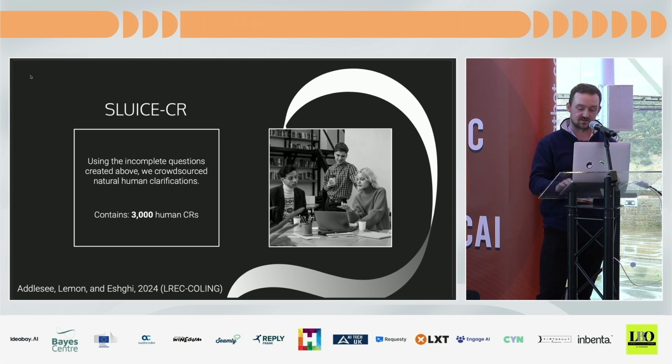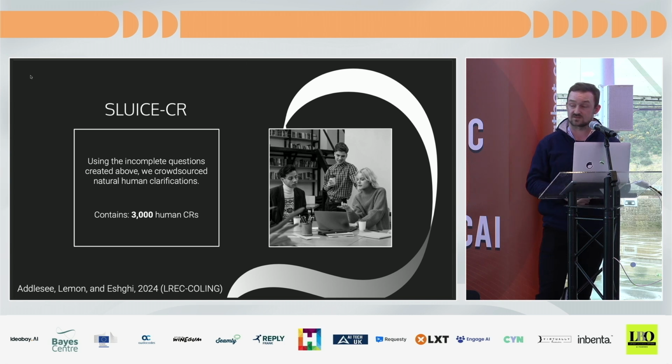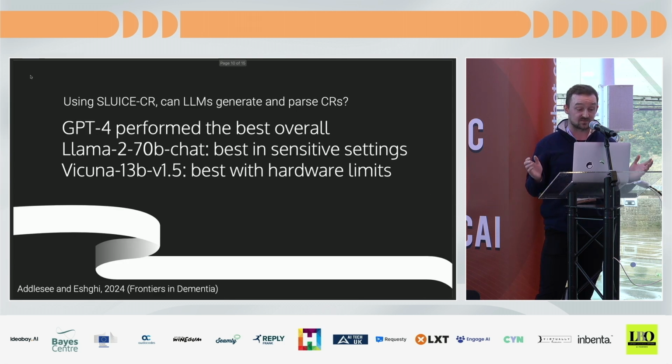So in order to capture these human clarifications, we crowdsourced using Amazon Mechanical Turk with a portion of that data set, the one here with the chopped questions. So we got 3,000 human clarification requests. And I had a nice little LLM catcher, because it turns out Amazon Mechanical Turk users also use LLMs, and we can't evaluate LLMs on their own work. So we had some nice tricks to make sure, or at least really try to make sure, that these 3,000 clarifications are from humans.